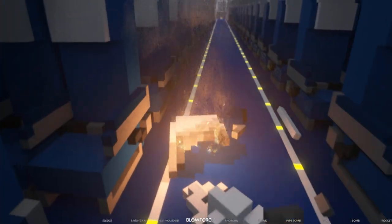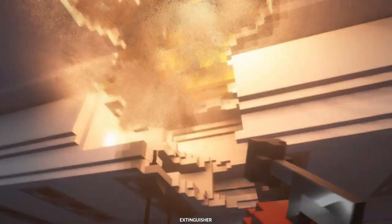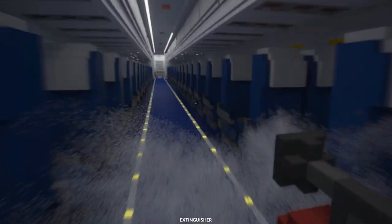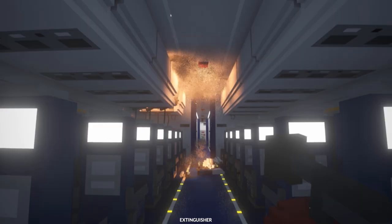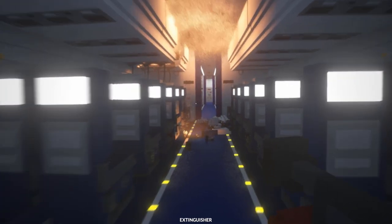So that is good. As you can see, it's also dropping down onto the floor. So you know what? Let's put that out there. We'll let the fire grow for a little bit before, well, taking over the rest of the aircraft. So, yeah. Now, at this stage, the fire is growing quite rapidly. As you can see, it's dropping down onto the floor and then setting fire to that as well.